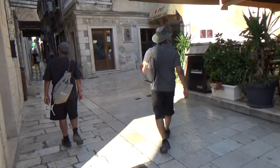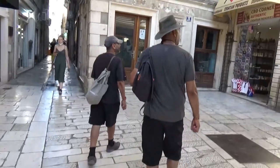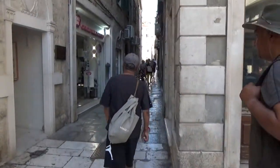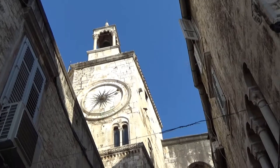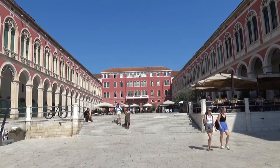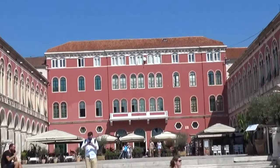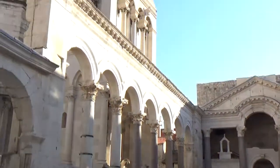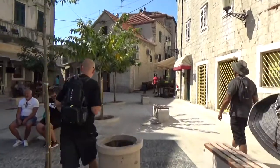Which is really nice. Actually, it's very nice doing it now when there's not a lot of people around, because I should imagine it would be really, really awful when it was busy. Especially down these narrow streets. In here is the bell tower. I like this.